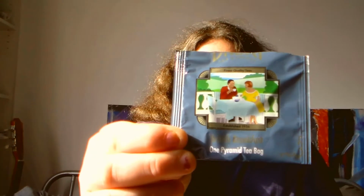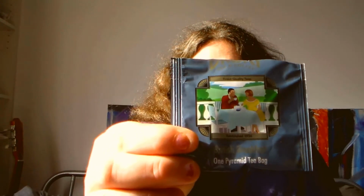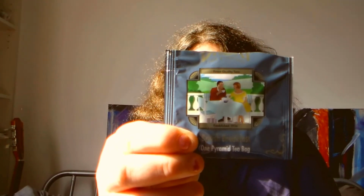Okay, we're going to start things off with the British Breakfast blend. Having a look closely at the packet, it says that Drury was established in 1936, which kind of explains the images on the packaging. It's imitating the art style of the 1930s British breakfast. Let's see what this tastes like. Nice, wholesome, earthy smell.